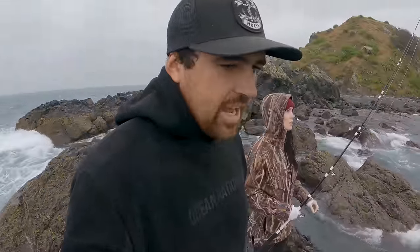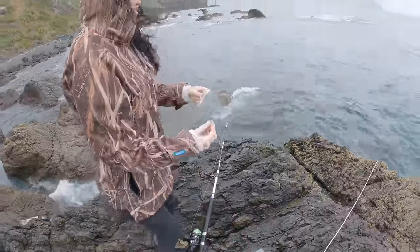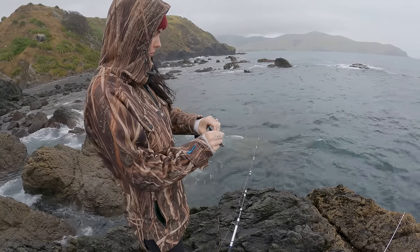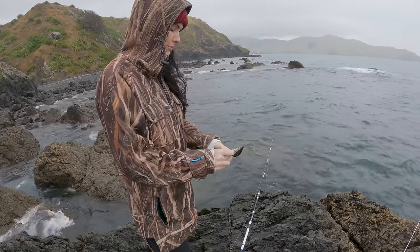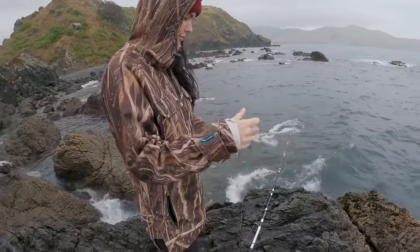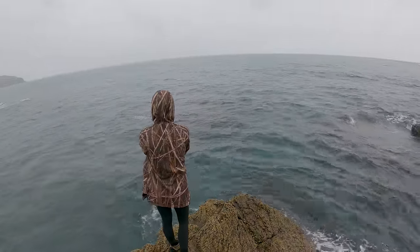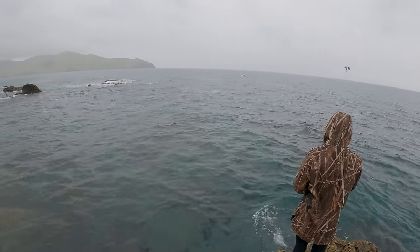Alright, we're on the rock, Jane's across, got all the bait across. Jane's just gonna rig up the first bait and put one out, see what's happening, see if there's any fish biting out there. Weather's beautiful, windy, raining, we love it. The line will loop you around the rock.